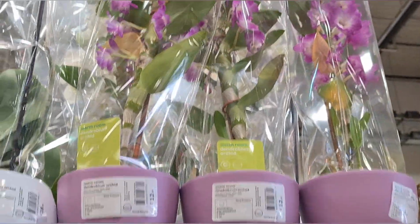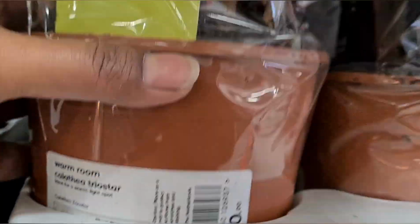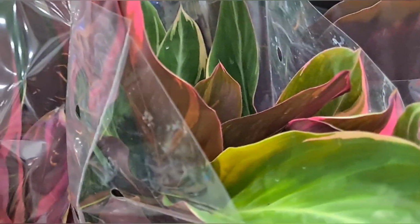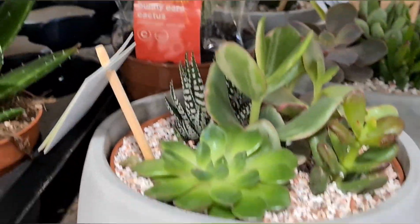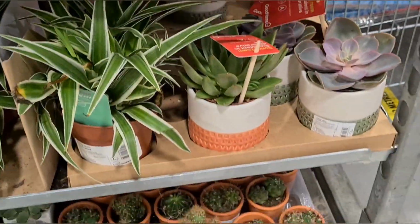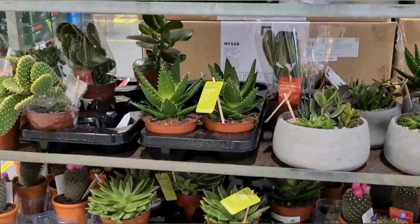These are nice, £12, including the different colored pots. Beautiful. This one's nice too. How much is that? £10. It's calathea. Beautiful, smaller calatheas. Really nice display pots. That's really nice. Okay guys, so this is right by the door. This is what they've got.